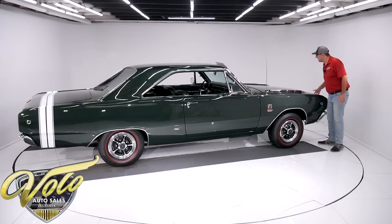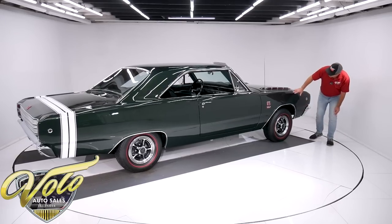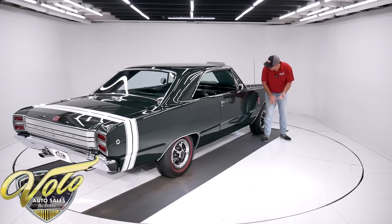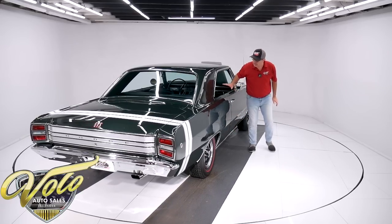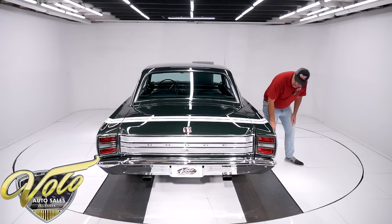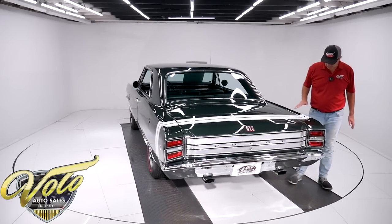So anyway, the body. I don't see any damage or issues up here. This is all in really nice shape. Fits real nicely. A little dirt splashed up there. This is all real good. Nice. I don't see damage. I don't see rust. It's all in really nice shape. Again, no damage, no rust, no body work showing through.